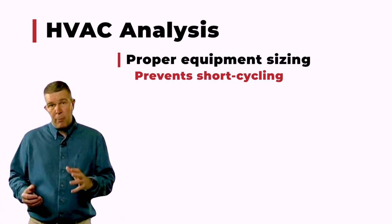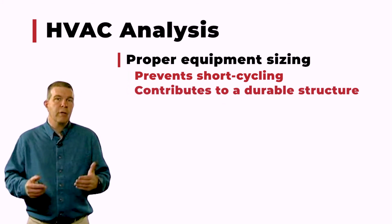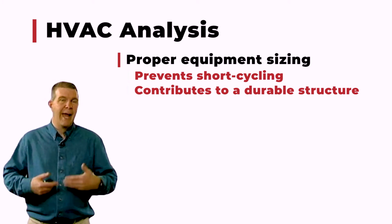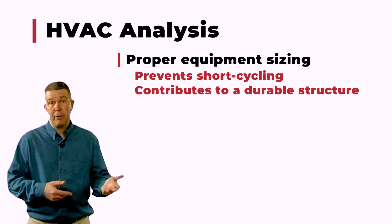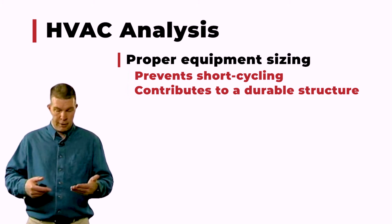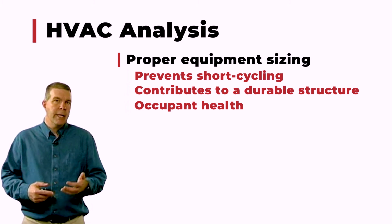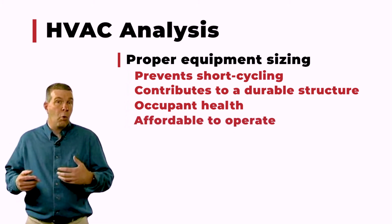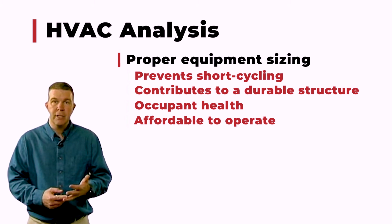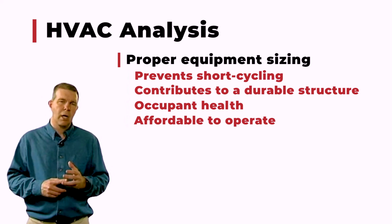Now, in addition to having properly sized our equipment so that we avoid things like short cycling, we also are going to get a more durable structure. How are we going to get a durable structure? Because we're having the right humidity level. The house is happier. Not only are the occupants happier because they're comfortable in the proper humidity, but so is the house. So that promotes not only a durable structure, but a healthier, happier environment inside of that structure. It's also going to be more affordable to operate, which only helps you promote the efficiency and the affordability of the SIP package that you're out there promoting as either a builder or an installer. So this HVAC analysis does a lot of great things for us.